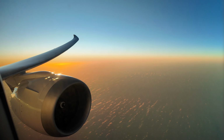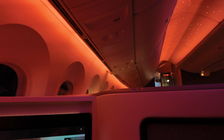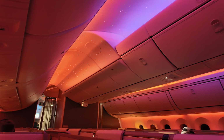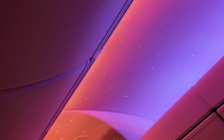As we begin our descent into Los Angeles, I take a moment to soak in this once-in-a-lifetime sunset and admire the stunning cabin one last time. Oh boy, am I gonna miss this Dreamliner. Not only is Hawaiian mimicking the sunset inside the cabin, but they also copied Emirates and put stars on the ceiling.